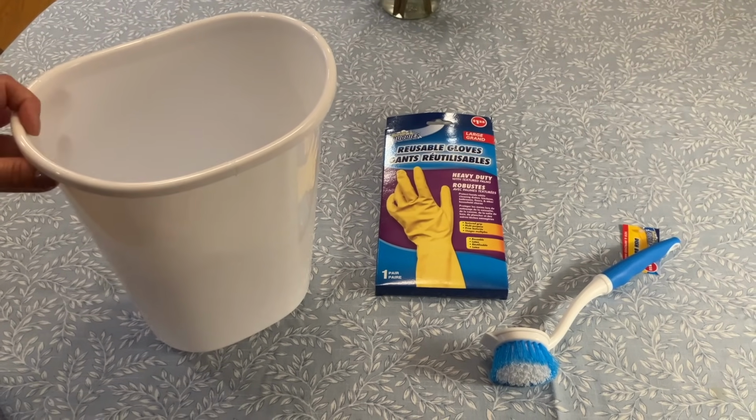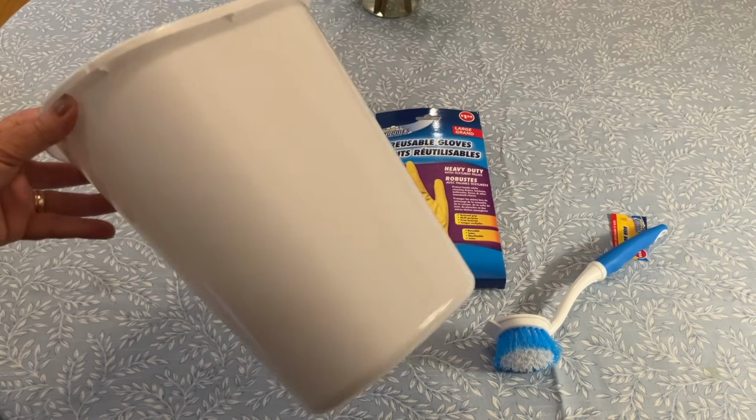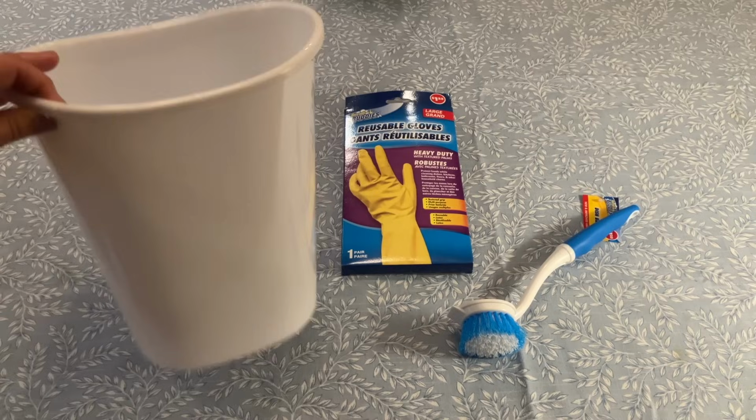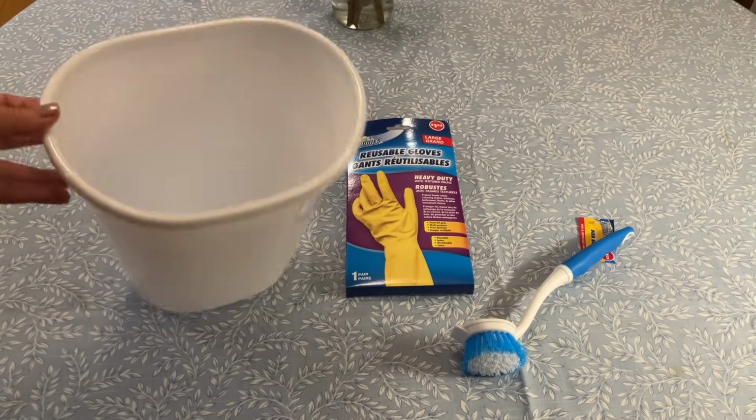We needed a small waste paper basket for the new bathroom. This is perfect. It's white, it's small, and it looks much higher end than $1.25. Even the shape of it.